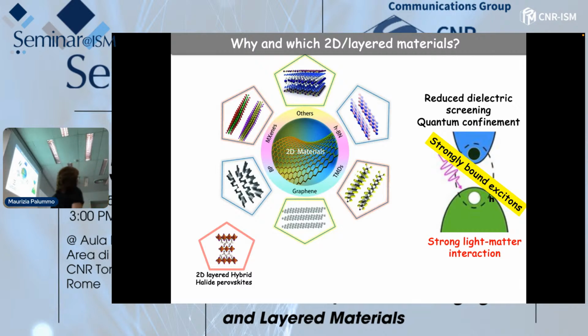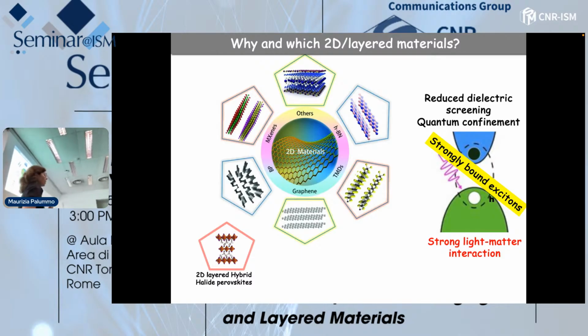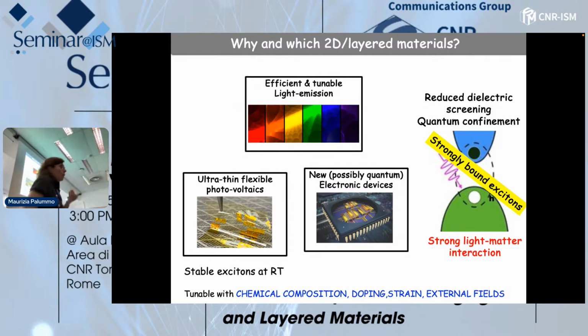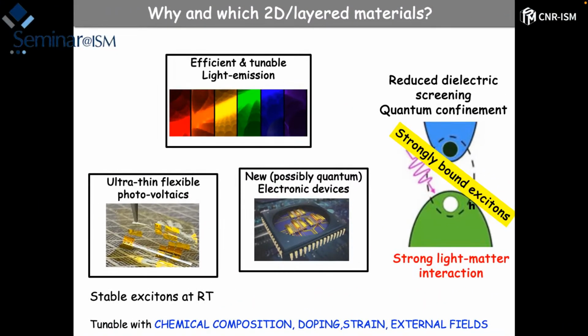My reason mainly is because they are really a good platform to study excitons, which are the main topic of my research in the last year. Due to the strong quantum confinement effect and the strong dielectric confinement, these materials generally have very strongly bound excitons. And these excitons are not important only from a theoretical point of view, but also from an applicative point of view. There are many works that demonstrate that 2D materials can be useful for light emission, also for electronic devices that use the fact that they are quantum materials, but also in photovoltaic applications.